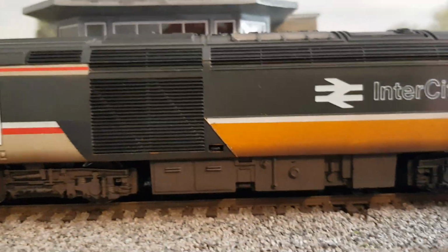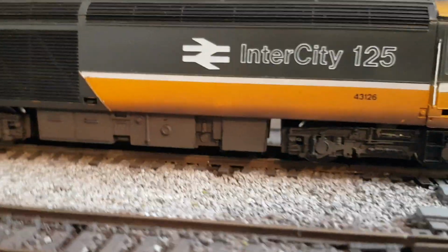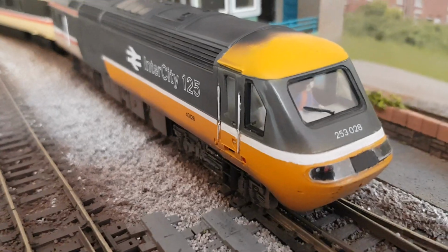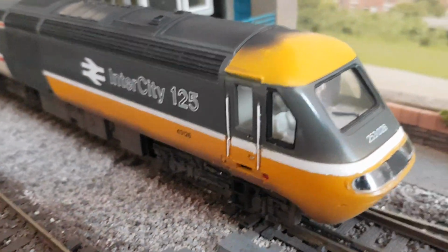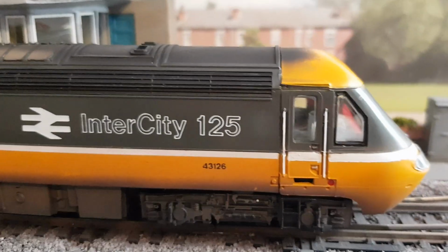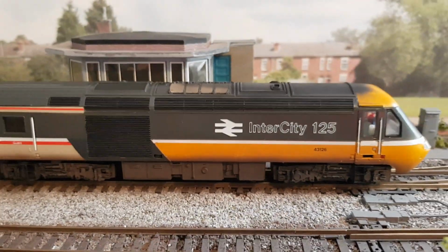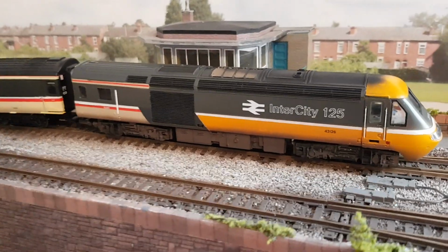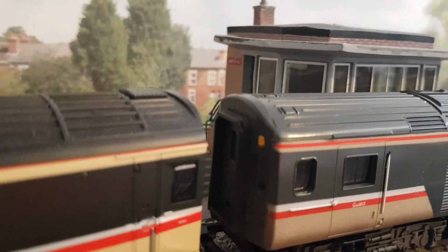It ain't all chucked up the train, although there is some weathering on it. You might not be able to see it in the camera, but there is a faint windscreen wiper mark on it as well. Yeah, but I think it actually looks all right. Now that's cosmetic. Oh, apart from the back as well.